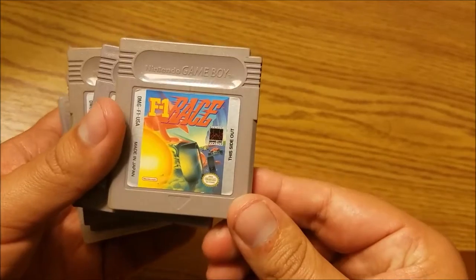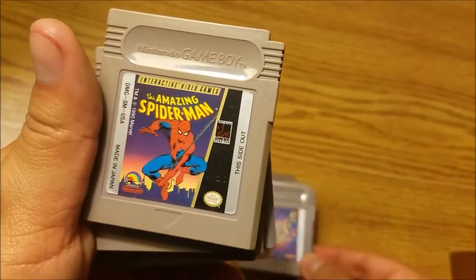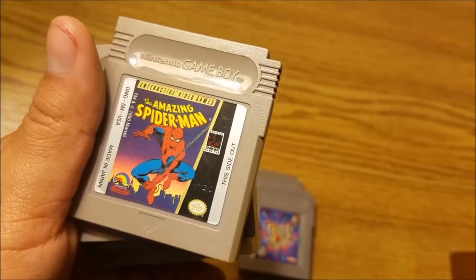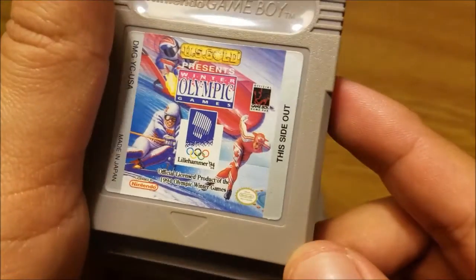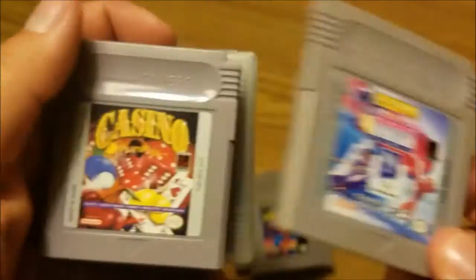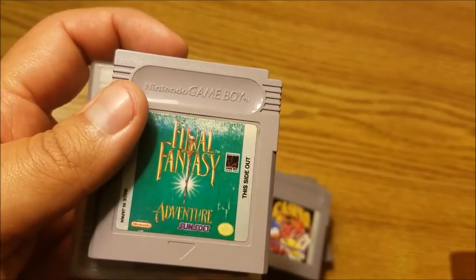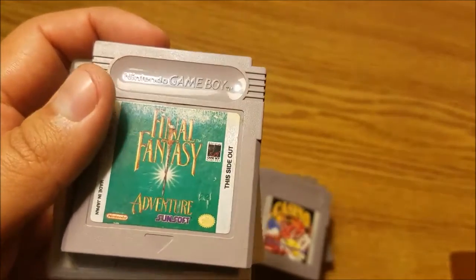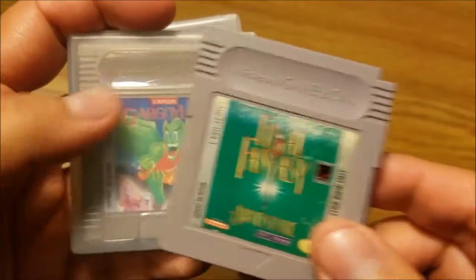There's R1 Race, Tetris Blast, The Amazing Spider-Man, which I've seen on the Angry Video Game Nerd. It's actually funny. Olympic Games or Winter Olympic Games. Casino. This is an RPG, Final Fantasy. I'm not an RPG guy. I've never played any of the Final Fantasy games, but I'm gonna try to play this game. I'll see if I like it.